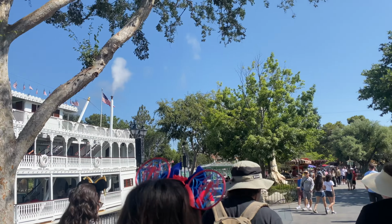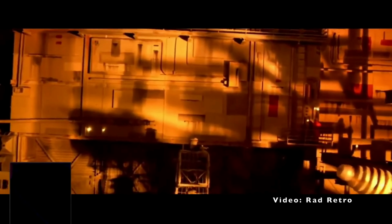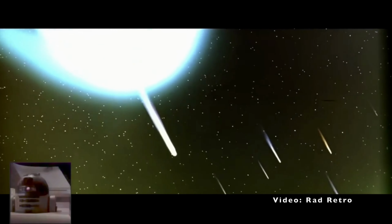After much consideration, the decision was made to abandon the dual coaster concept in favor of a more cost-effective solution, a motion simulator ride. This shift led to the creation of Star Tours, which used advanced simulator technology of the time to give guests the feeling of flying through the Star Wars universe without the need for a massive roller coaster structure. While different from the original plan, Star Tours became a huge success, offering an immersive and thrilling experience that fits within Disney's budget and space limitations.